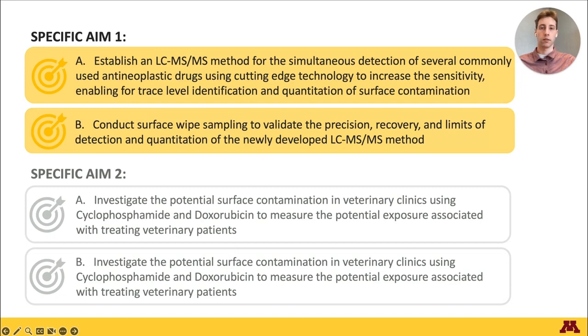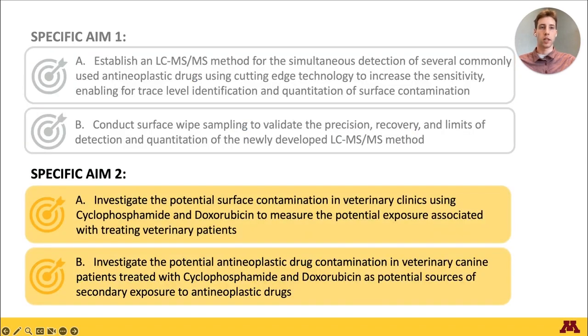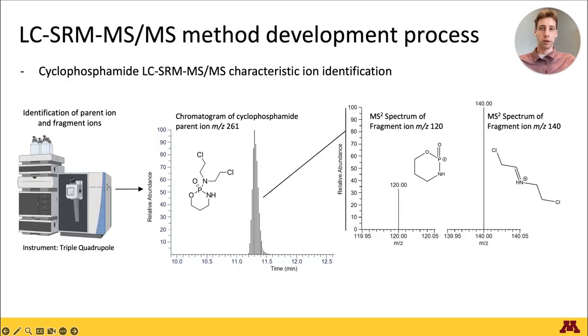I'll briefly talk about the first aim, which focused on the development and optimization of a liquid chromatography selected reaction monitoring mass spectrometry method for the simultaneous identification of 6 antineoplastic drugs, before moving into the second aim, focusing on the implementation of said mass spectrometry method in oncology clinics, as well as the patient home environment for doxorubicin and cyclophosphamide.